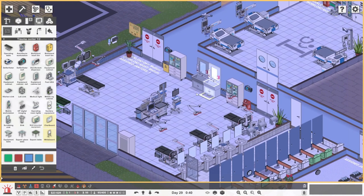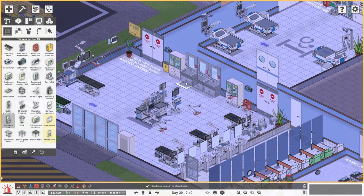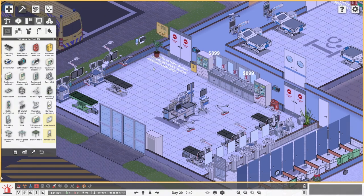Like that. But then I am thinking, do we have a couple more either sinks or cupboards? Let's have some more sinks. Let's have some more options for washing hands, shall we? Let's get another couple of scrubbing sinks, because that might help out quite a bit. People don't have to go elsewhere to do that.